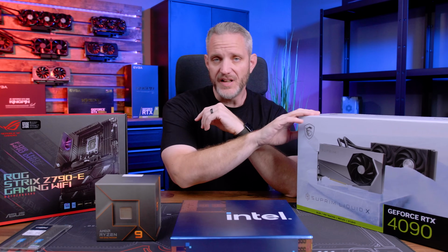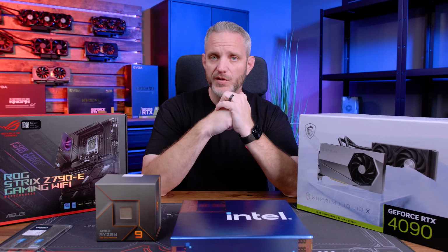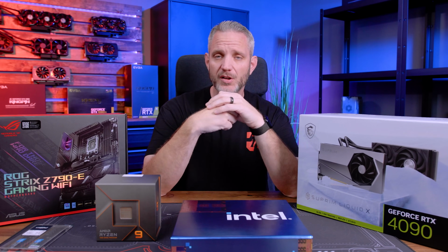For instance, if you're gonna go with something like a mid-range CPU, let's say a 12600K or a 13600K or a 7600X, if you go with a really high-end GPU like a 4090 on a mid-range CPU, you are more than likely going to end up bottlenecking it, especially if you're running an older generation.